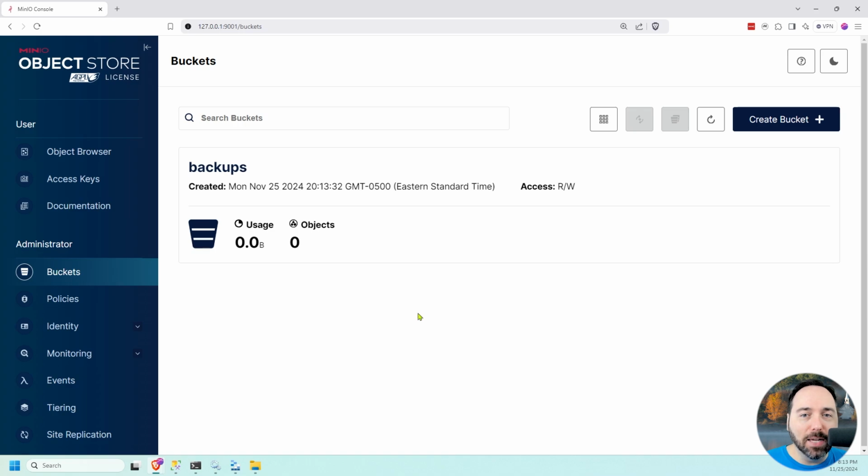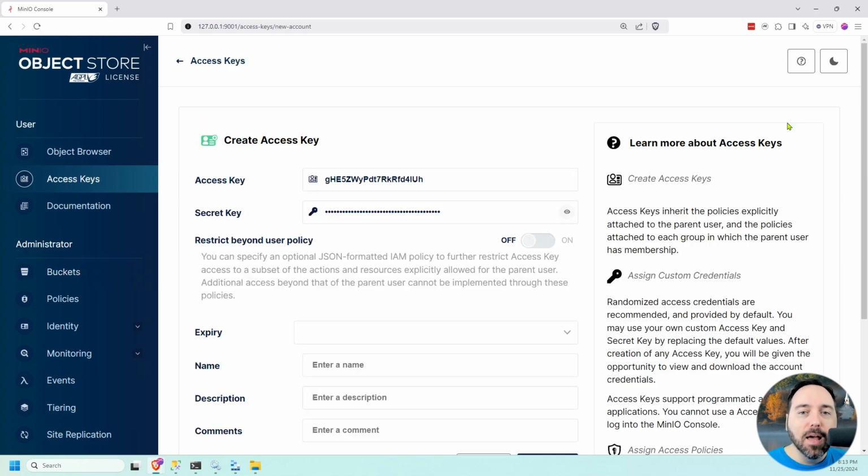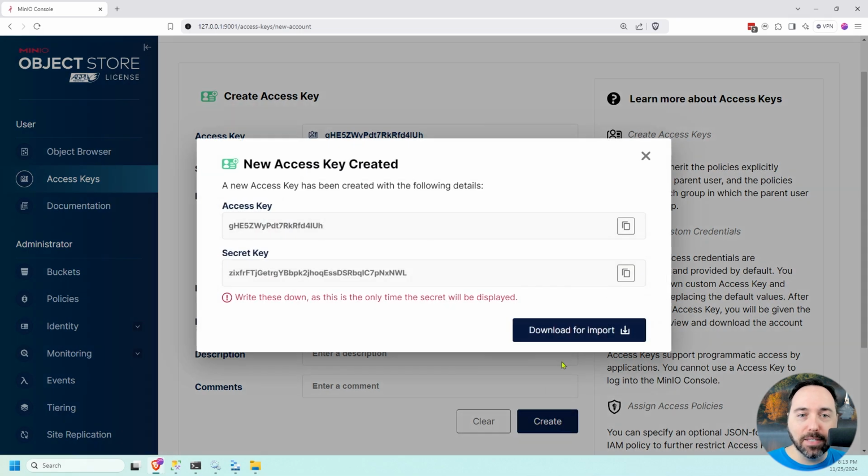Now that I have a bucket, I also want an access key for SQL Server to use, so I will navigate to the Access Keys page and select Create Access Key. It auto-generates a reasonably strong access key and secret key. I'll set the name to SQL Backups and then select Create. This gives me a screen with the access key and secret key in plain text, so let me copy and paste these into Notepad before I close this window. That way I'll be able to use them once I get to SQL Server.